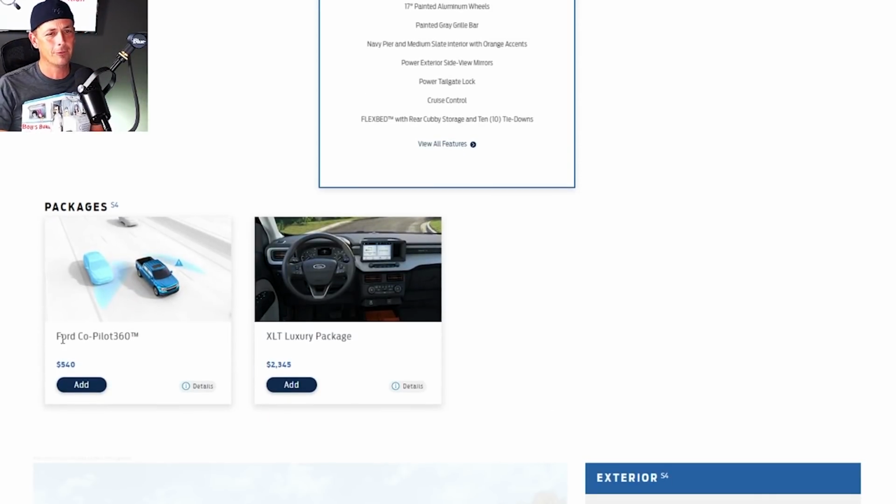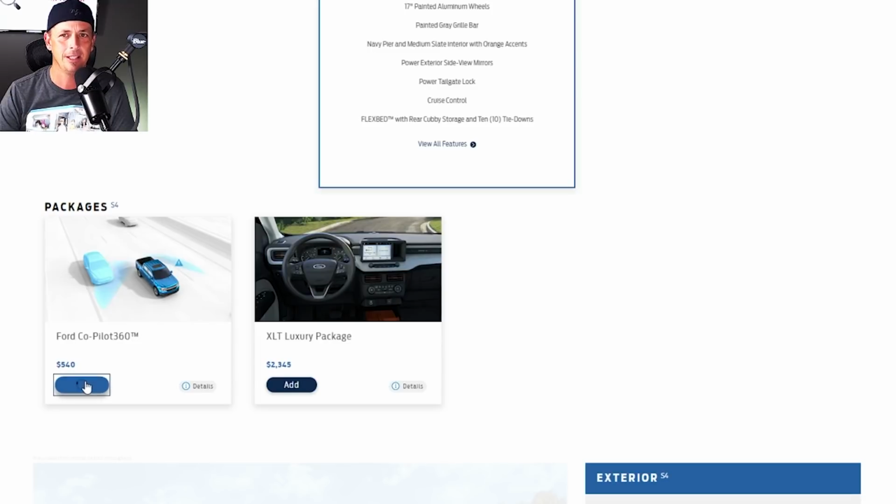Now, if we want Ford Co-Pilot360, it's there for you as an upcharge of, let's see, $540. But I know some of these take you out of packages, so let's see. Oh, looks like we could add that. Would you add that? Because this is really going to be like a commuter truck. If you're going to do a lot of highway miles with this thing, would that be something for $540? Your safety shouldn't matter at all. For $540, I'm going to say yes. I actually would like the 360 package on that.